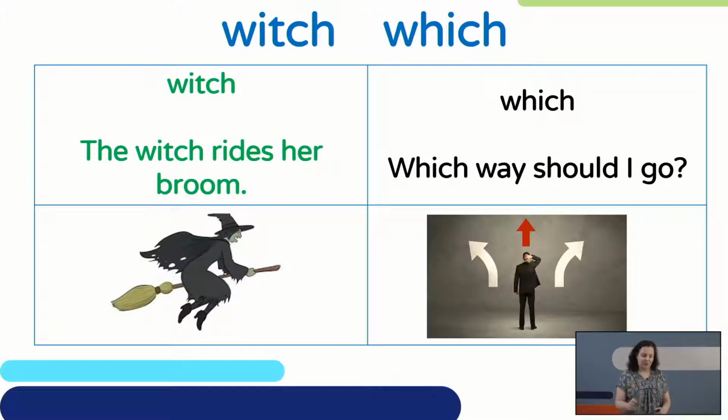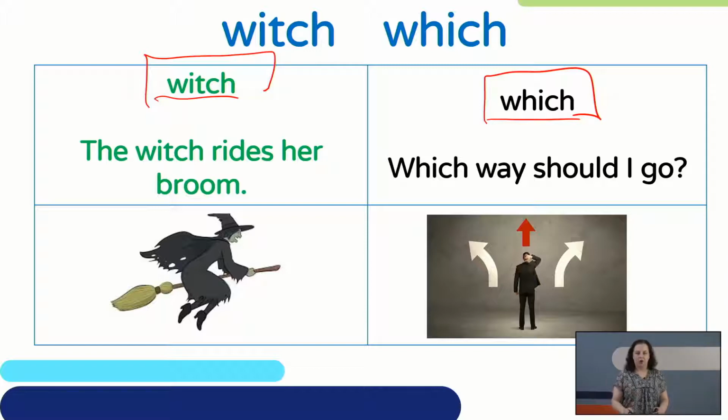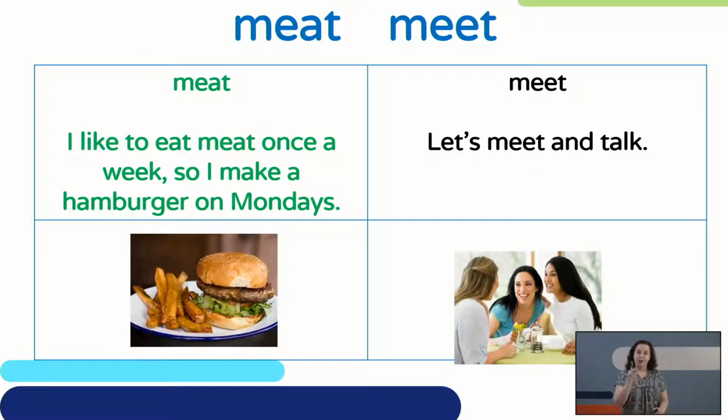Witch and which. Did you know that they're written like this? W-I-T-C-H is witch, מכשפה. The witch rides her broom. And which like this is which way should I go? איזה דרך לבחור? Which way? Homophones again. W-I-T-C-H is מכשפה. And this is which way should I go? באיזה דרך לבחור?